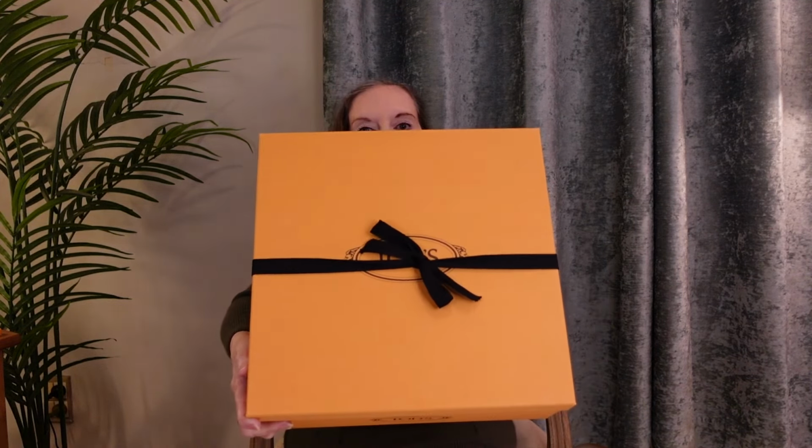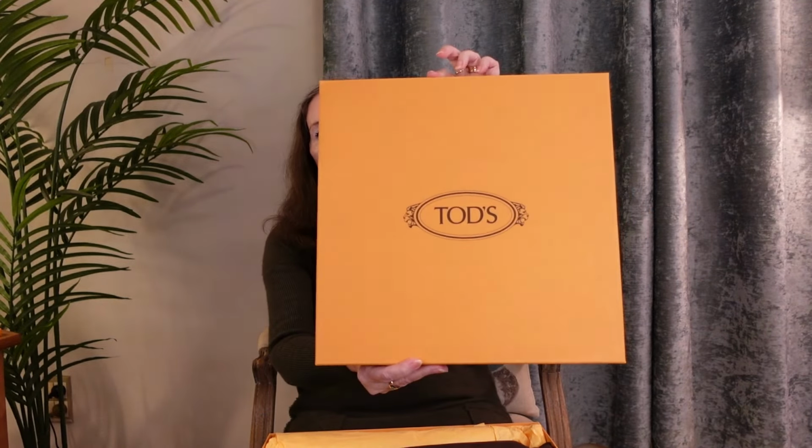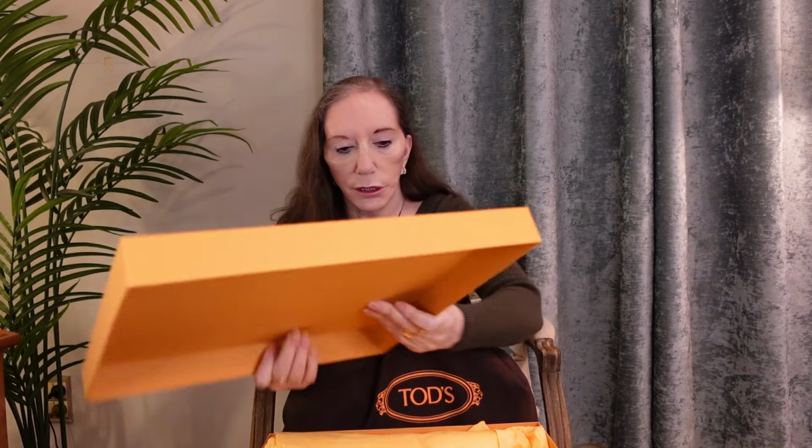So, this, oops, turn around, is the box. This is a Tods bag. I haven't had a Tods bag for many years. I mean, very nice boxes these days. That, I assume, is a shoulder strap. And this is the bag. I think what I'll do is I'll put the lid back on the box. Yep, that's better. You can see what's going on now.